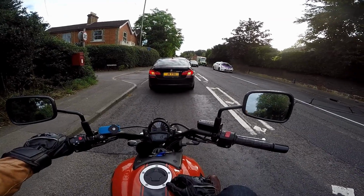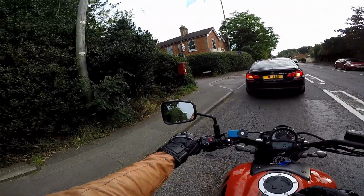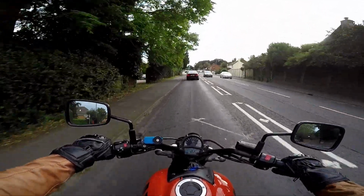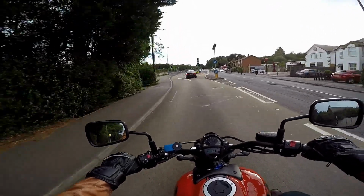So there you have it, a review of the good points of this bike. Looks, economy, price and power. What more could you want from a bike? Well, a comfier seat maybe.